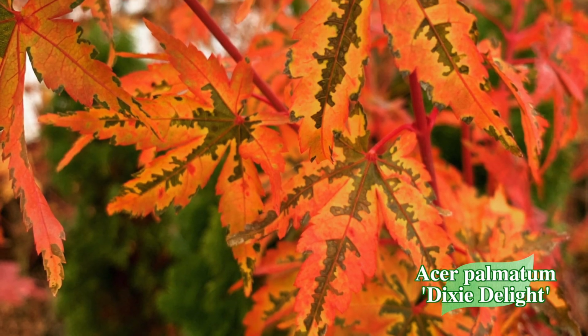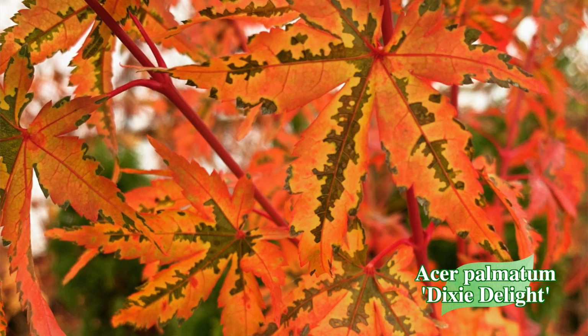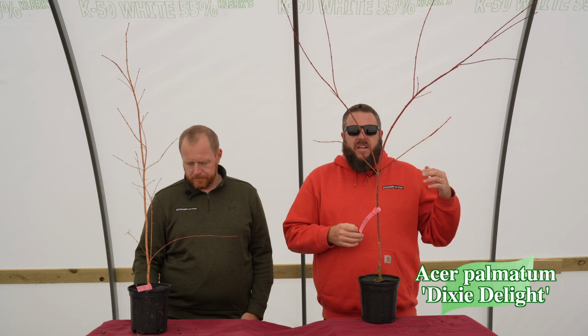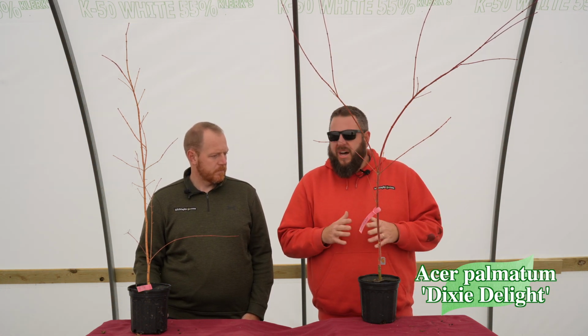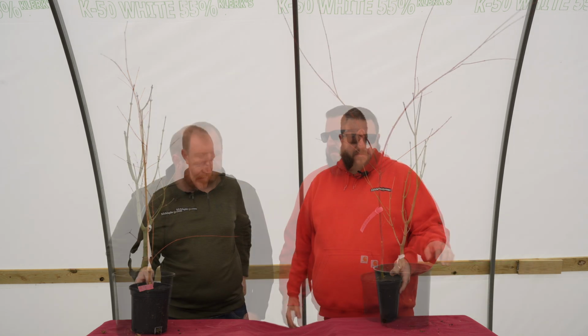Y'all, awesome coral bark winter interest tree. Great spring color, green going to a golden yellow in the fall with splashes of red in it. Crisp, can handle a good bit of sun. These are going to work zones 6 through zone 9, so you don't want them in that zone 5, but all around, just a phenomenal coral bark. I think it's a great coral bark, especially for container gardening.